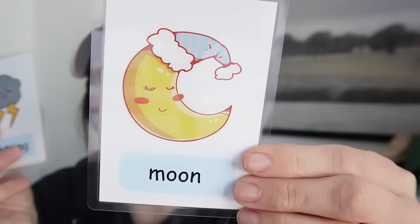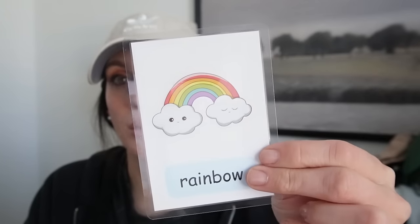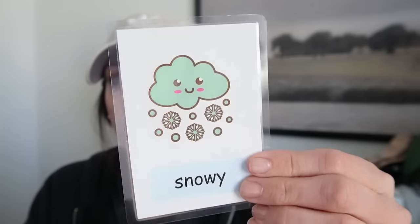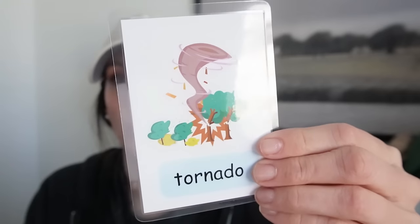So we've got sunny, we've got cloudy, foggy. Oh my gosh, foggy's so cute. The moon. And then you can also use the word. The word is pretty too in junk journaling. So using the moon on display, that would be pretty too. This is lightning, and then rainy. Got rainbow, we've got snowy. Oh my gosh, these are so cute. We've got stormy, we've got tornado, and then we've got windy.